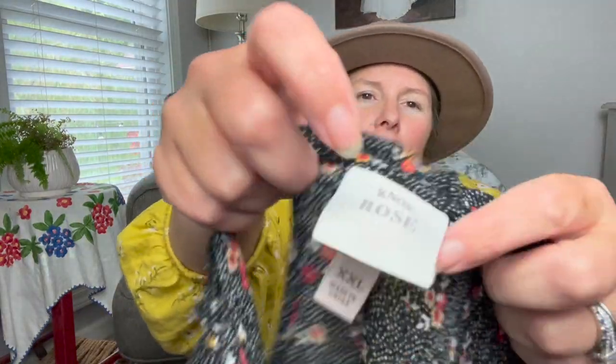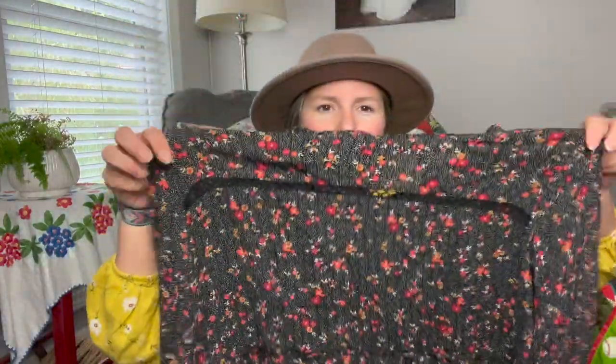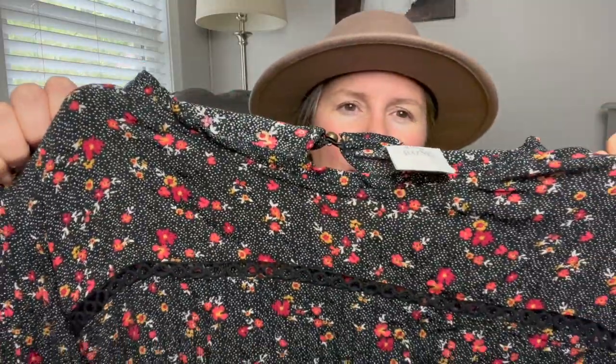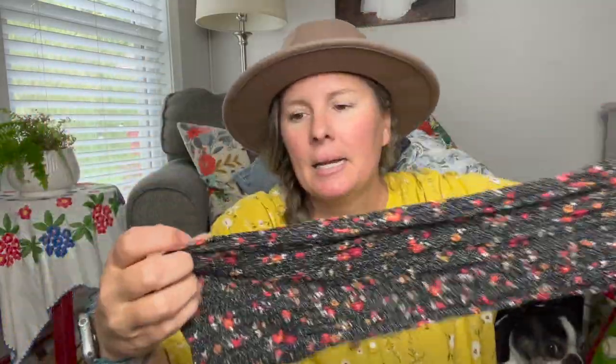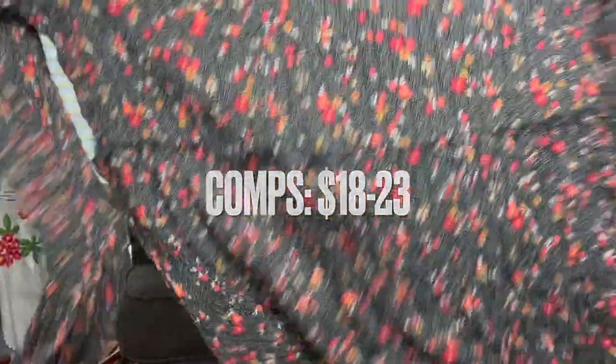This is Knox Rose, which is a Target brand, and this is an XXL, which I've said in previous videos equates to maybe a large or extra large. But I really just thought this was a perfect fall top. It's got a great pattern. It has a little bit of a crochet insert there, a ruffle neck, and goes down into a cuffed sleeve. Just a pretty top for fall.